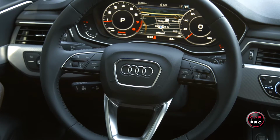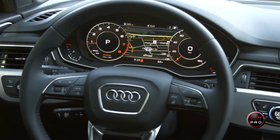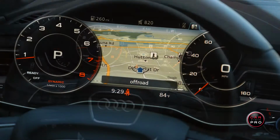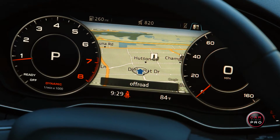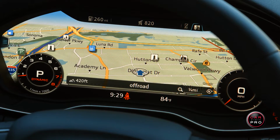The gauge cluster is incredible. Everything is controlled from the steering wheel and is easy to understand. The cluster is 12.3 inches, extremely colorful, and you can display a navigation map as a background. You can make the speedometer and tachometer smaller for a better view of the map.